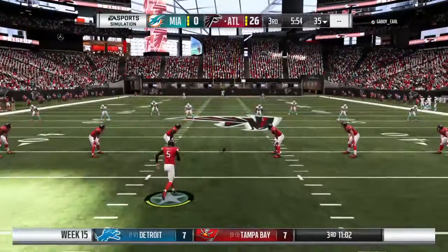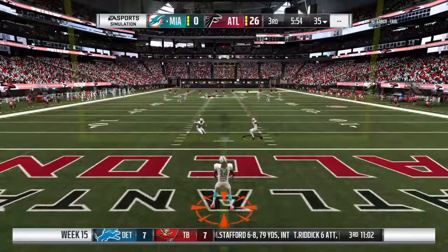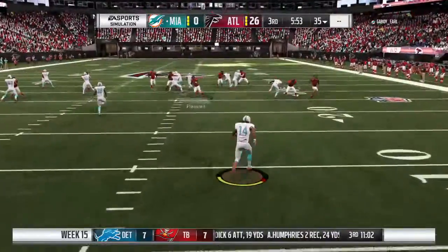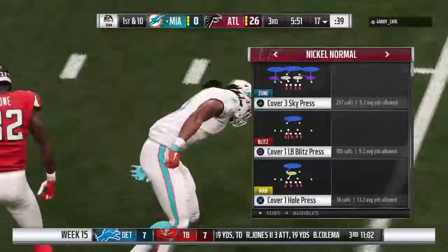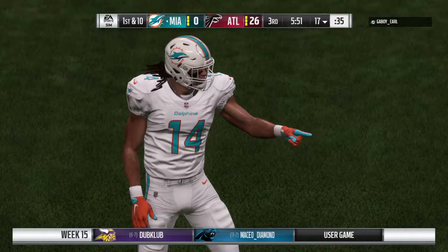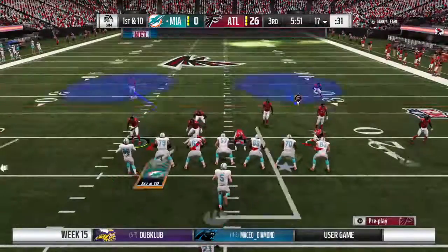Here's Bosher to kick it away. This will be taken to the back of the end zone. And he will be brought down here at about the 17-yard line. Out comes the Dolphin offense now as they get set to take over here. They've got to dig down deep. I mean, they need something right now, really anything to cling on to.